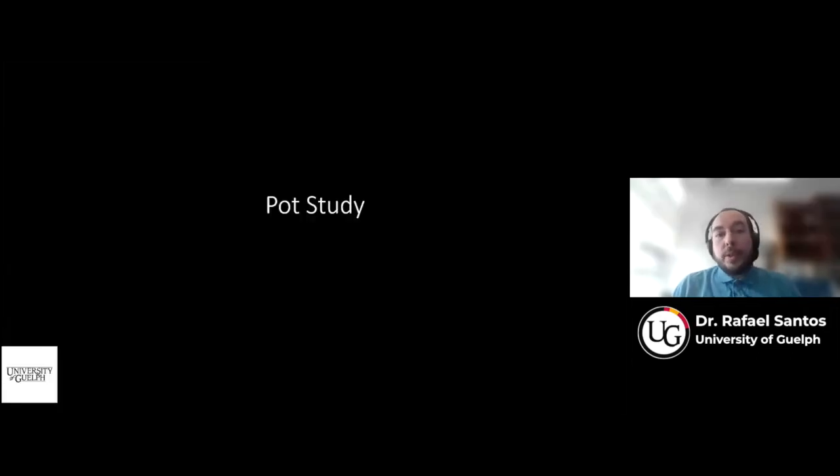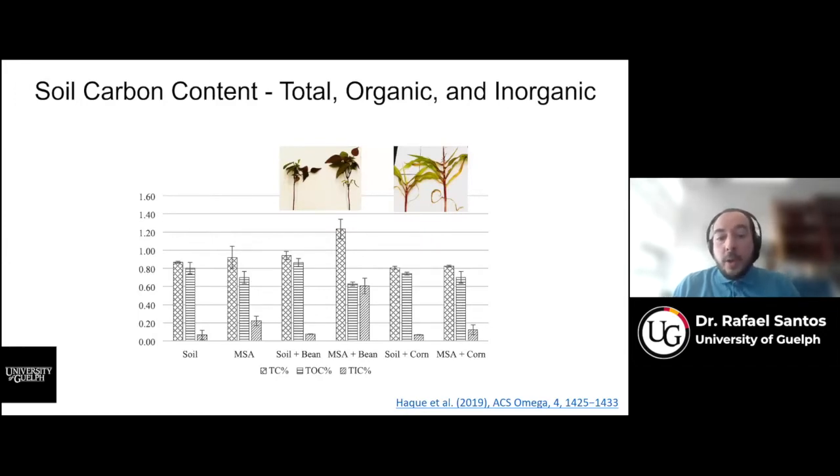Now I'll go through a few examples of experiments and trials that we have done with Wollastonite here at the University of Guelph in Ontario. The first one I call a pot study because that was the first study that we did. We essentially grew plants in pots with soil and Wollastonite and tried to see what was happening. And what we found was that we need to focus on two kinds of carbon in soil. We need to focus on inorganic carbon, which is the carbon that we're forming, but also organic carbon, because our goal is to increase the amount of total carbon in soil.